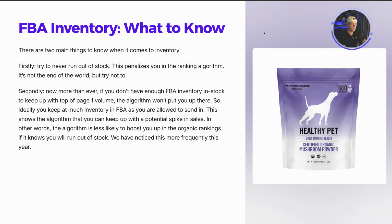So FBA inventory, what to know. I kind of already ranted about this, but basically try to never run out of stock. This penalizes you in the ranking algorithm. Secondly, now more than ever, if you don't have enough stock to keep up with page 1 volume, the algorithm won't put you there. So I kind of already ranted about this. It actually was in my presentation.